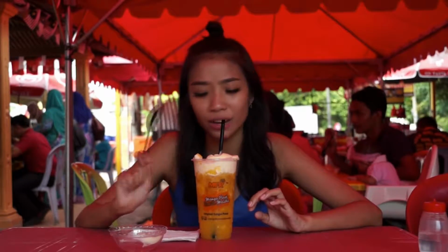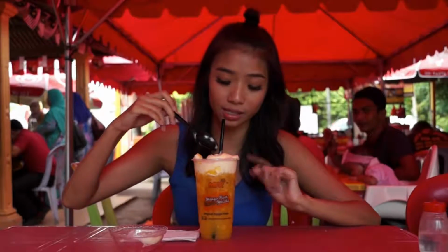One thing I hate the most about mango desserts is a lot of mango desserts have very sour mango, and I don't like that. But this is sweet. It's not sour. Overall, 8 out of 10. I recommend this place. Do drop by. If you love mangoes like me, you love sweet things like me, this is definitely for you.